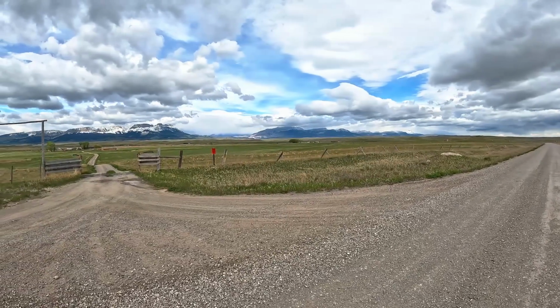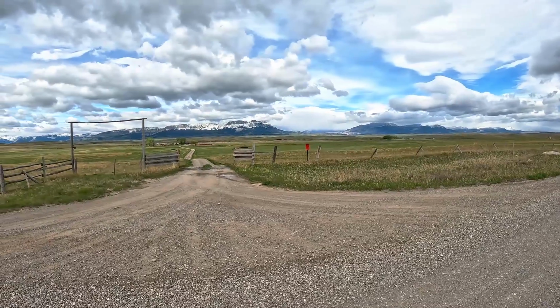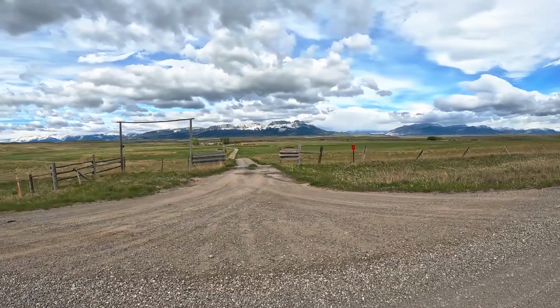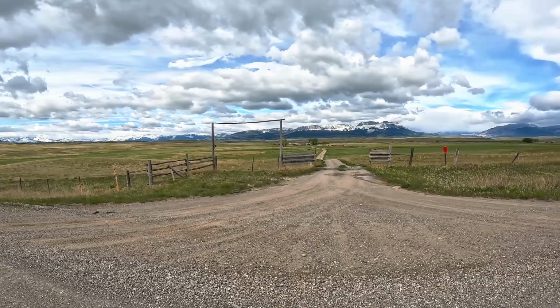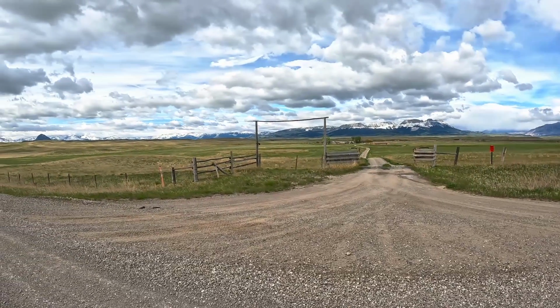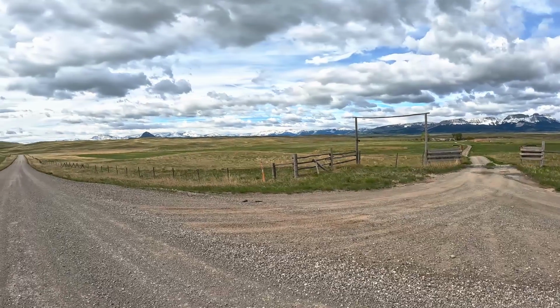Heading right back in that canyon there. It's always fun driving to this trailhead because the approach along the eastern Rocky Mountain front is just stunning.